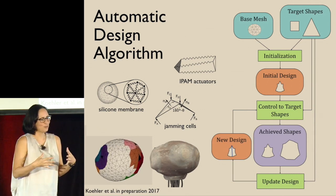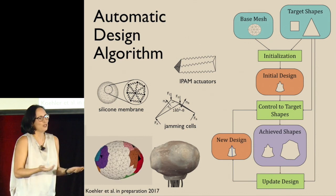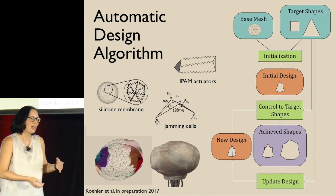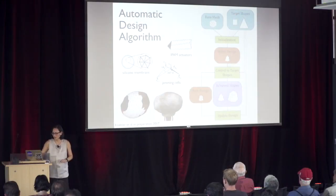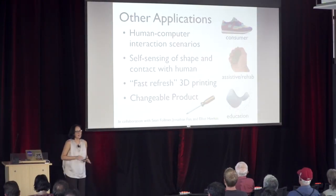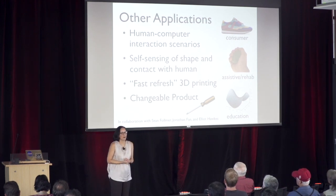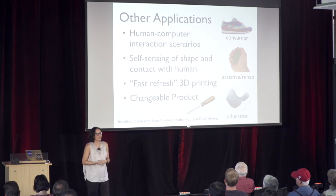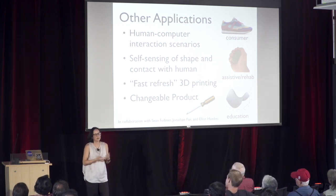And that actually really simplifies the design, makes it more elegant, and actually makes it something that could be a commercial product. So this is something we actually collaborated with a company to work on medical simulation. But I think this concept of objects that change their shape and mechanical property have a lot of other interesting applications. These include interesting human-computer interaction scenarios. So one example might be in consumer products.